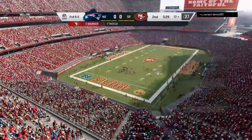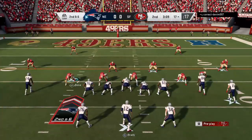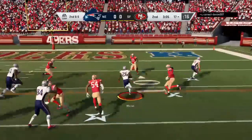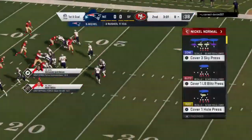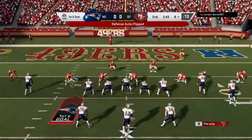It's a pickup of 4, and it'll bring up 2nd down. On 2nd down, Michelle. And he's able to work it here to the 8-yard line. 9 yards on the play there, and it'll set him up 1st and goal.